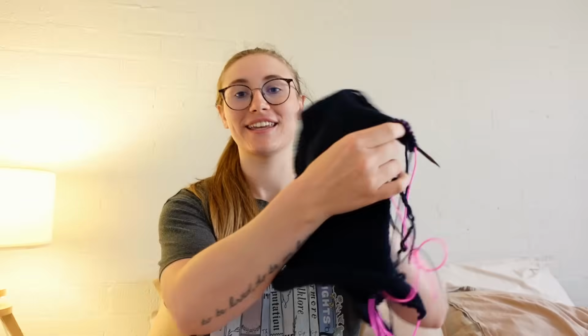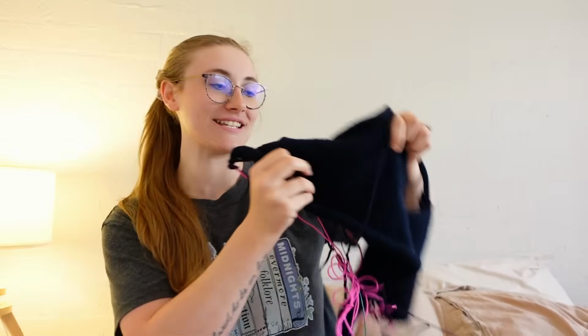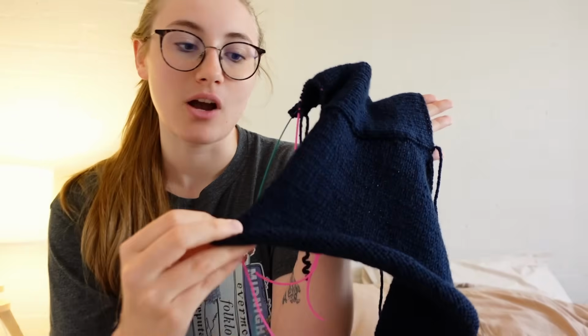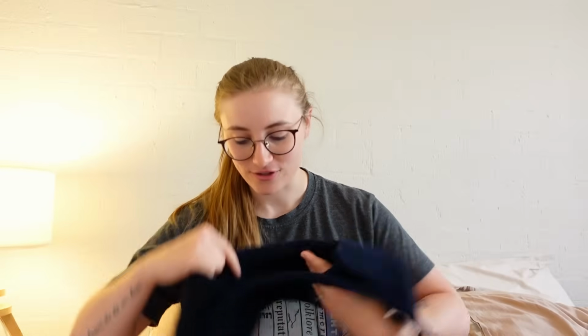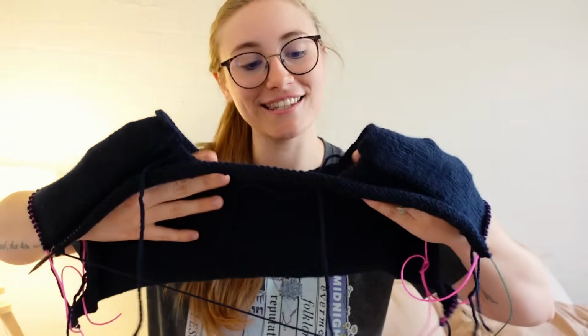Well, I've made progress. I have knit the entire back panel, which rolls up a lot. It's so hard to really see this project on camera because it's such a dark yarn. But I have knit the entire back panel with the armhole shaping and all the German short rows, which was really fun. I really enjoy a German short row. And I have also picked up stitches for the front and cast on the neckline.